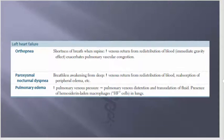You might also have left heart failure. This is where you have shortness of breath when supine, when you're laying supine. Increase in venous return from redistribution of blood. Immediate gravity effect exacerbates pulmonary vascular congestion. It's called orthopnea. Paroxysmal nocturnal dyspnea, breathless awakening from sleep, nocturnal. Increased venous return from redistribution of blood, reabsorption of peripheral edema. Pulmonary edema. This is pulmonary venous pressure, pulmonary venous distension, transudative fluid, presence of hemosiderin-laden macrophages, HF cells, in lungs, heart failure cells.